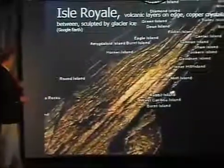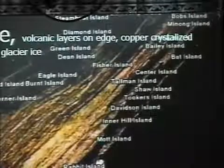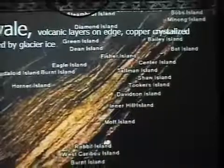You can see that this is Isle Royal. You can see the lava cut edgewise. The lava goes down under Lake Superior and up at the Keweenaw. And these are all in Mining Island, Minong Island. This is where 500 million pounds of copper were mined by, legend says, white, yellow-haired, blue-eyed people between 2200 BC and 1200 BC. At 1200 BC, it ended.